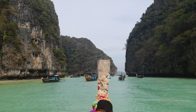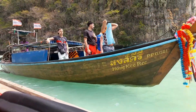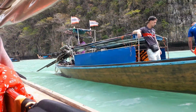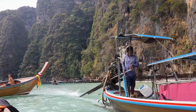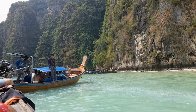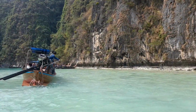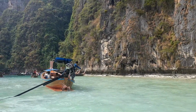Therefore, we snorkeled in a very small area. The water was 1 to 2 meters deep above the coral, so no standing up or touching the coral. You needed to be a confident and strong swimmer. Underwater, the coral and the fish were beautiful. It was amazing.